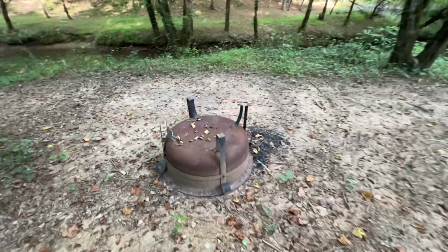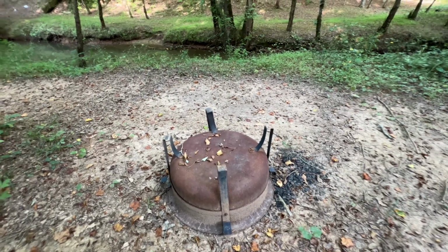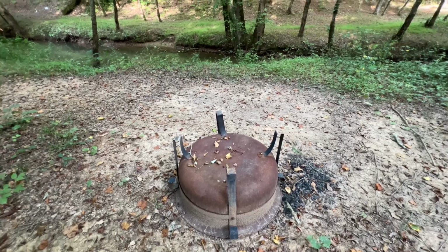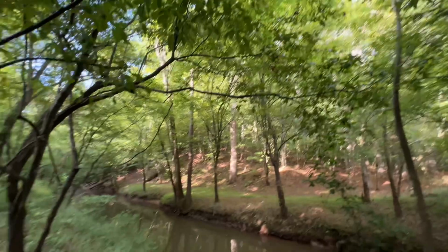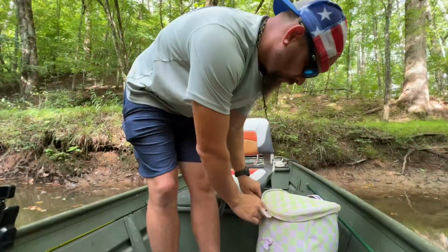Firewood cut. Looks like they got a fire grate or fire pit here, which is nice. You can see the canopy is thick here, so this is probably about how it stays all day, nice and shaded.